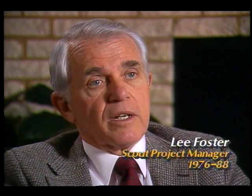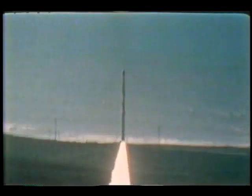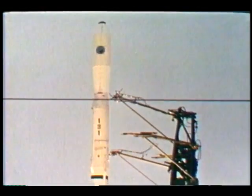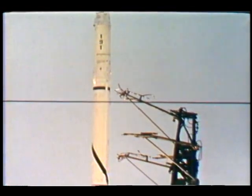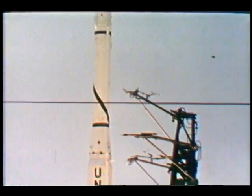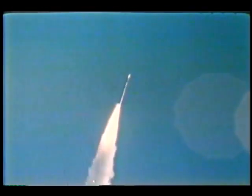I think the results speak for themselves. We went on an upward motion of successes. In a period between 1964 and 1966, Scout establishes a record of 22 consecutive successful launches, and Scout becomes a fully operational launch vehicle. 15 of the 16 recertified rockets are successful.